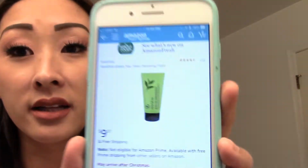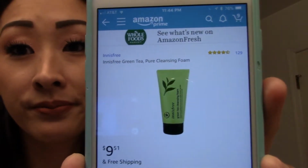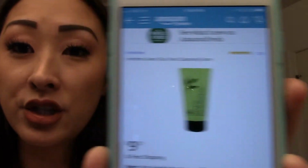Actually, it's not this one, sorry. It is an Innisfree one. Just bear with me one second, because they have so many Innisfree products. It's crazy. Here it is. It's an Innisfree green tea pure cleansing foam. Sorry, I have a whole list on Amazon that I have saved right now. And it's only $9.51, you guys. So as you can see, it's very cheap.